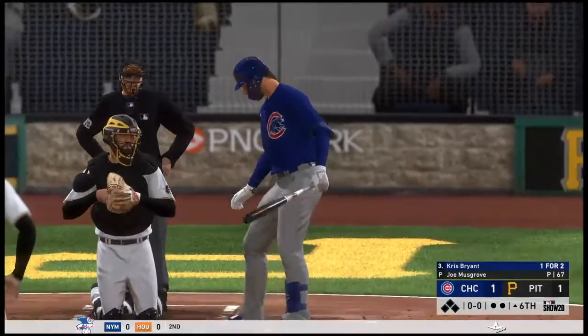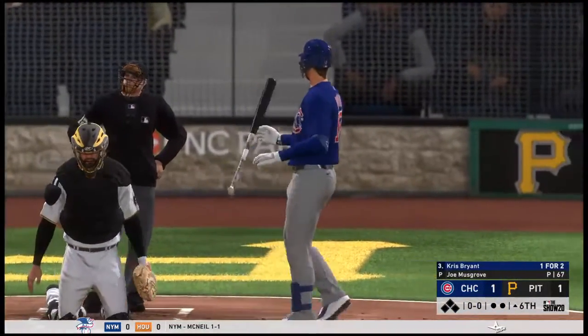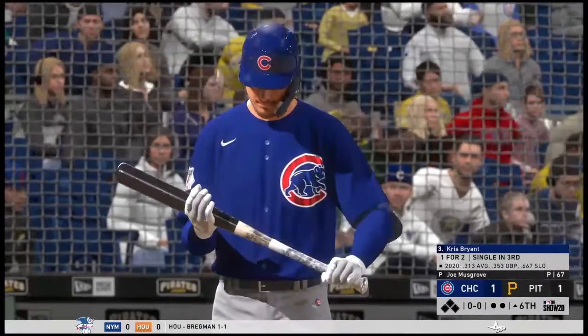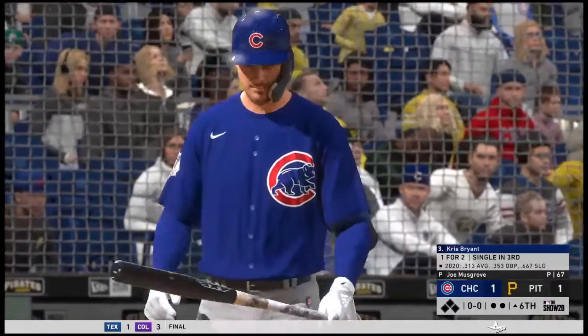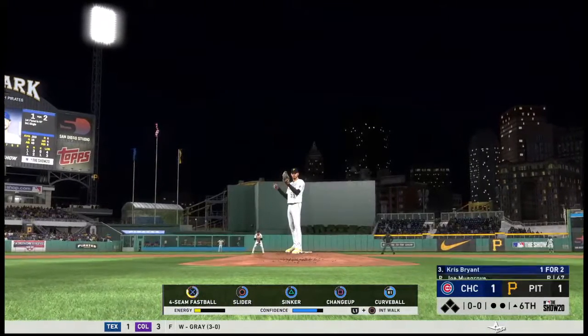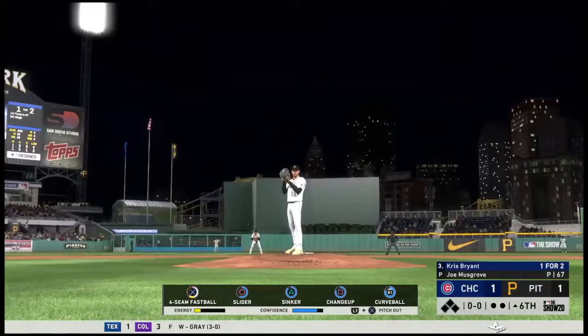Digging in next will be Kris Bryant. He'll look to get things going here in the Cubs' half of the 6th. This guy has been unbelievable. There were billboards outside Wrigley while he was still in AAA, and what is he doing? He shows up, Rookie of the Year, MVP. I mean, get in line.